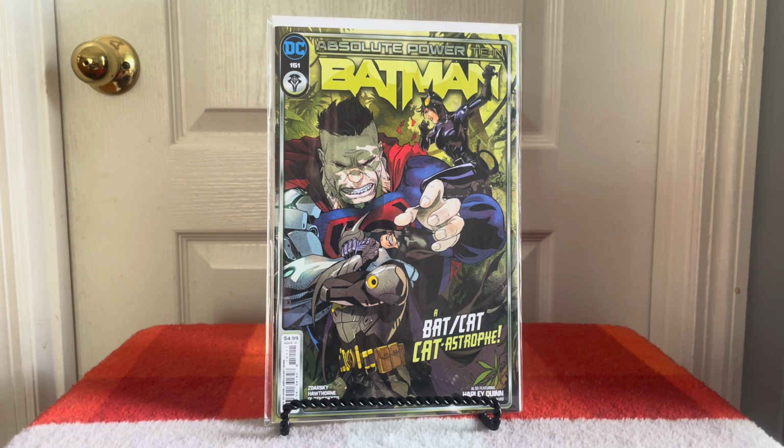But overall, I still like Batman. It's got very solid art. Writing's fine. I really think they should probably just focus more on the Batman-centric stories, not worry about crossing over.